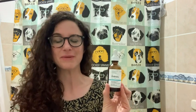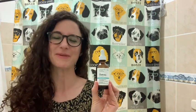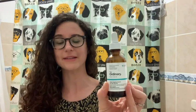This is a multi-peptide hair serum from The Ordinary. So this is a hair product, and I love that The Ordinary makes hair products. So about 6 months ago, I noticed that my hair was falling out a little bit. I thought that I'd give this a try. This helps to promote hair density.